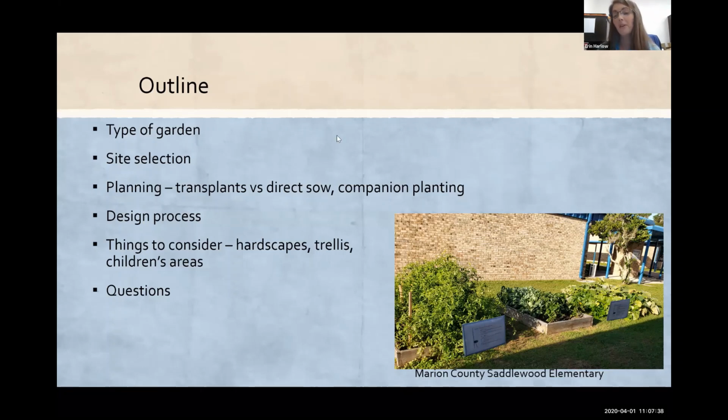You might be somebody that only has space for one tomato plant, and that's okay. Or you might be planning out a very large garden to keep your kids busy. That's okay too. So it's kind of a little bit for everybody here. We'll talk about the design process, some things to consider, and then we do want to give time for questions at the end. Okay.